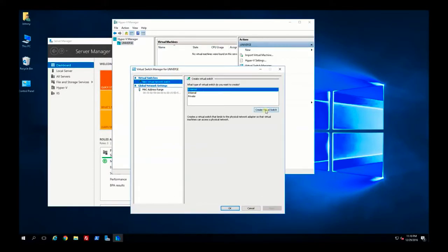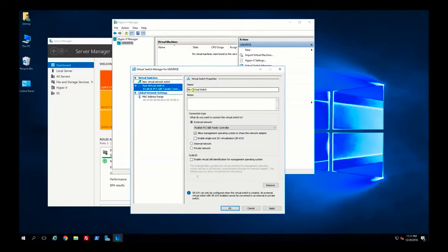What I'm creating over here is going to be a virtual switch that is in parallel with my host machine. So when I create this virtual switch and assign it to my VMs, those VMs will be able to reach the same DHCP as if they were on the same network as my host. So I am going to select Create Virtual Switch here, selecting External, and I am going to type in here Hyper-V external virtual switch.